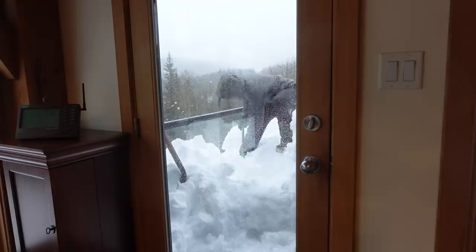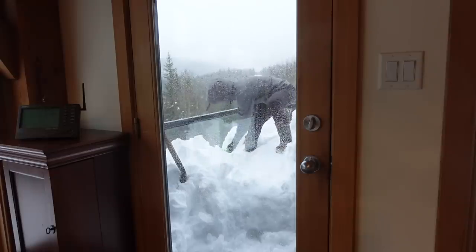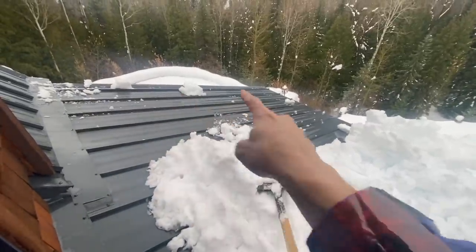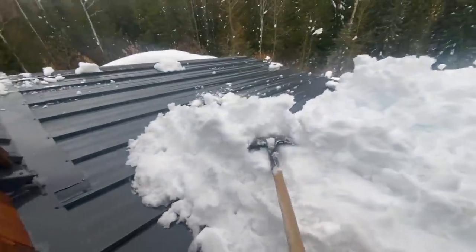Steve and I have been working away at it, but I've really got to start shoveling it off because I have a feeling that stuff is going to come down and then make more of a mess. And once it lands, it's like cement. So I'm up top now trying to get this down, and that section over there slid. So I'm just going to kind of pick away at it.